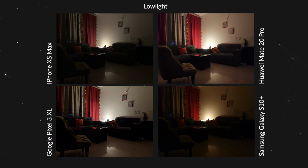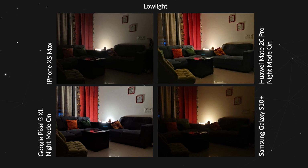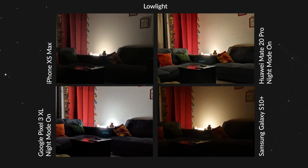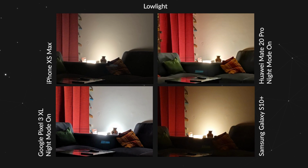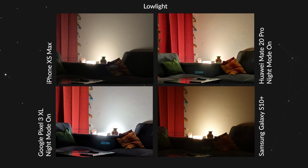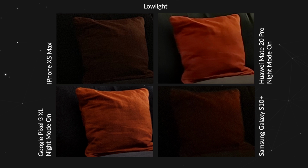In the dark, both the Mate 20 Pro and the Pixel 3 XL benefit from a dedicated night mode. Using the night sight feature, the Pixel 3 XL wipes out the noise and cleans up the image apart from improving the luminance. The only thing I don't like about the image is a warm yellow light has been color corrected to a white one. This is not the case with the Mate 20 Pro, but the details are much crisper on the Pixel's sample compared to the other phones.